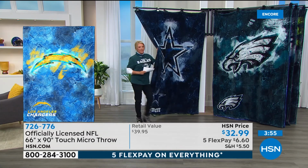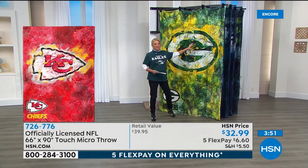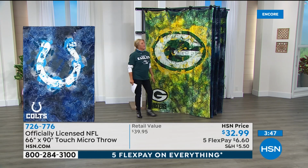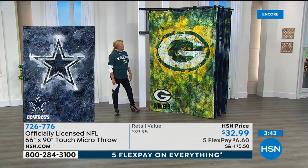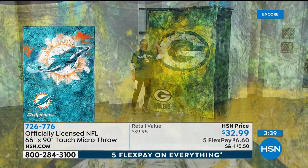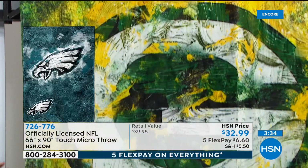So I'm gonna go through the 10 teams we have, but please keep watching the side of your screen to see all the designs, because I think this is so cool and so fabulous. Most of the time we do a more traditional look in a throw. We will do a real strong logo or a helmet. We've done cityscapes in the back. This is so wildly different.